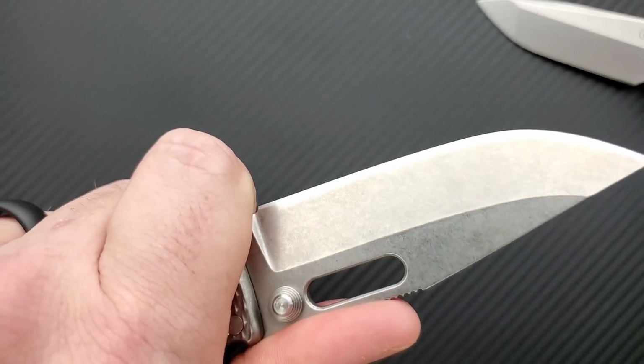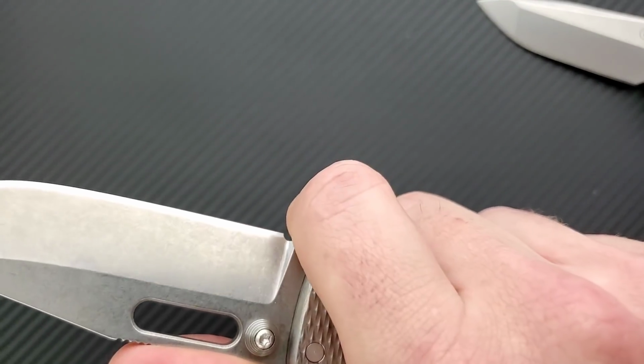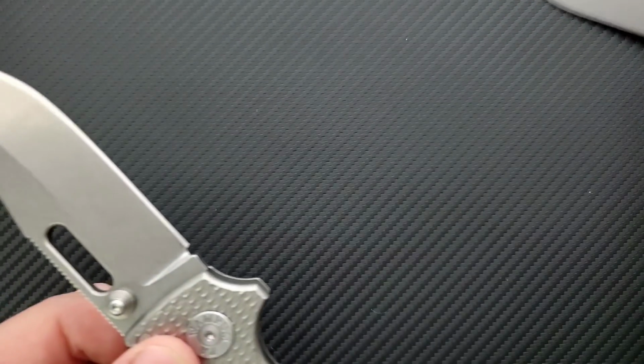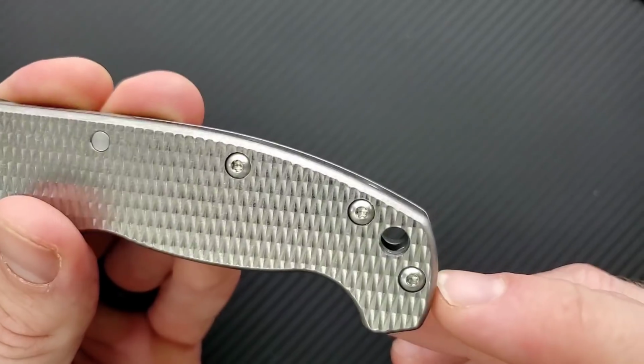I love the choke up point on this guy. It doesn't feel at all like I'm running the risk of running my finger up on the blade, even though there's not really any guard. You can kind of choke back on this area right here. There is a sharpening choil, which is excellent. I love that. Positioning of the screws is great.